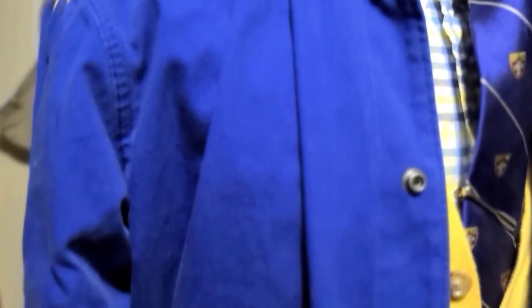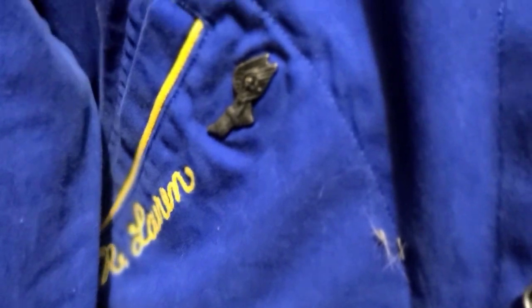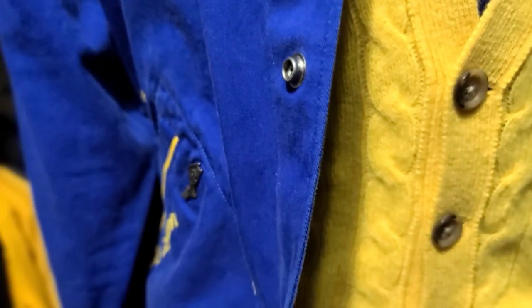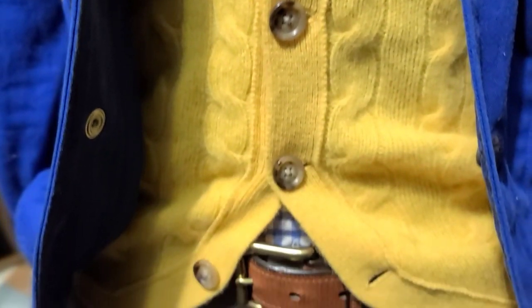Everything is coordinated. It's not matchy-matchy. But yes, I went a little nuts with the yellow and royal blue, and I'm not ashamed of it. Unapologetic about it, as a matter of fact. Cable knit cardigan sweater vest in the yellow. Yellow and several hues of blue and white, more of a window pane tattersall combination. I wouldn't call it plaid.